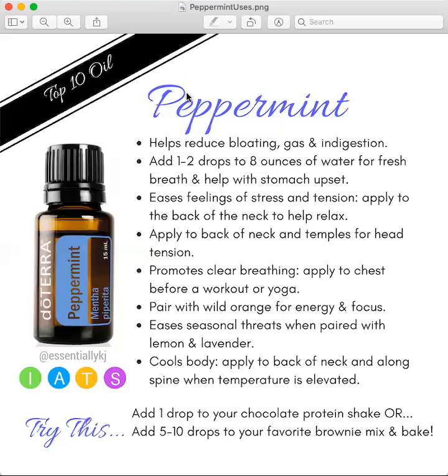And you can use it during the summer months. This is a really handy one to just have on hand, maybe like a roller bottle or a spray that you can just throw in your bag, because the minute you start to feel overheated, you can put it on the back of your neck or your legs, and it really helps cool the body down. But the other benefit is that bees don't like it, neither do ants. So if you have certain bugs that won't leave you alone, this is the oil that you're going to want to use for that.